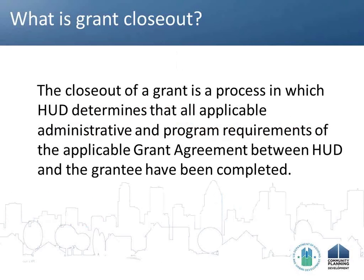What is a grant closeout? This is a process in which HUD determines that all applicable administrative and program requirements of the applicable grant agreement between HUD and the grantee have been completed.